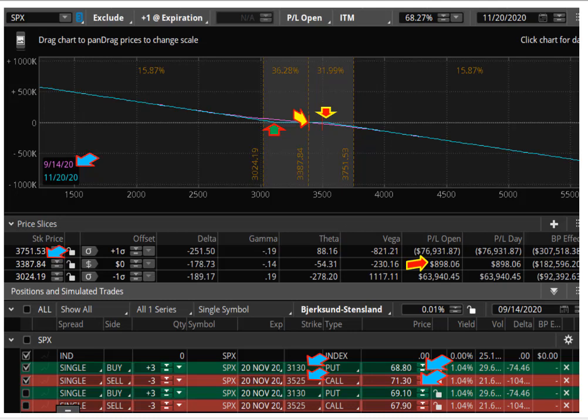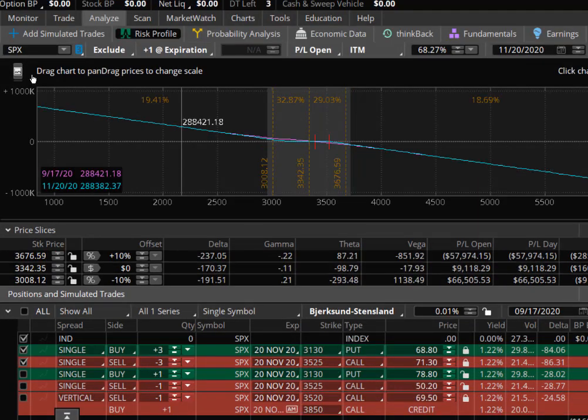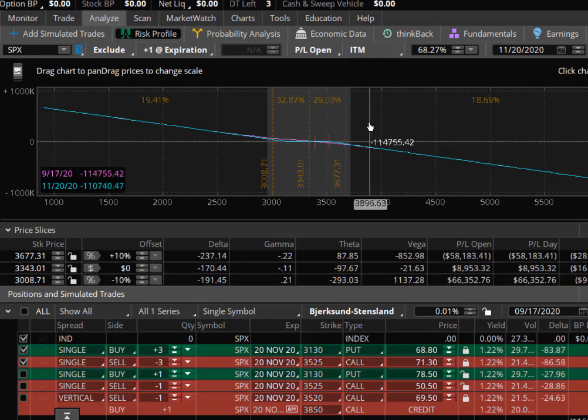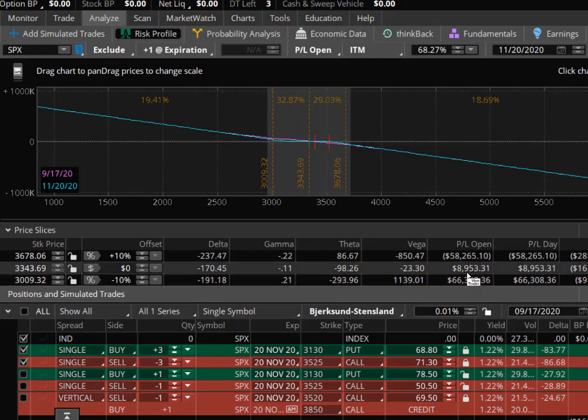And here it is currently today on the 17th. Here's the index collar value today. The current market is trading at 3342, so this portfolio hedge on 3 contracts is up over $9,000. You can see the long 3 put contracts at 3130 that you bought at 68.80 have now spiked up to 78.80. The short 3525 calls that you sold at 71.30 have dropped in value to 50.40. So that makes up that profit. Again, your portfolio will go down in value, but this is going to offset that by doing this protective collar.